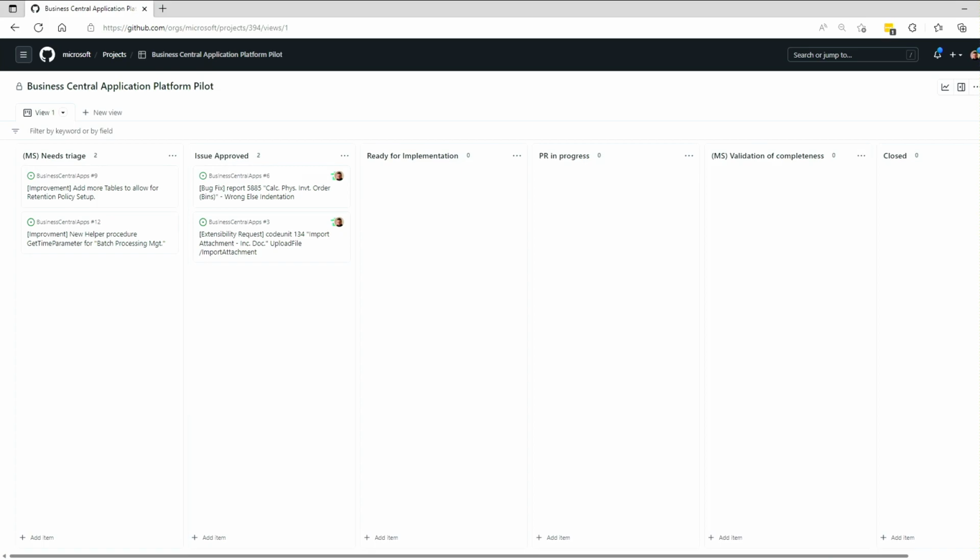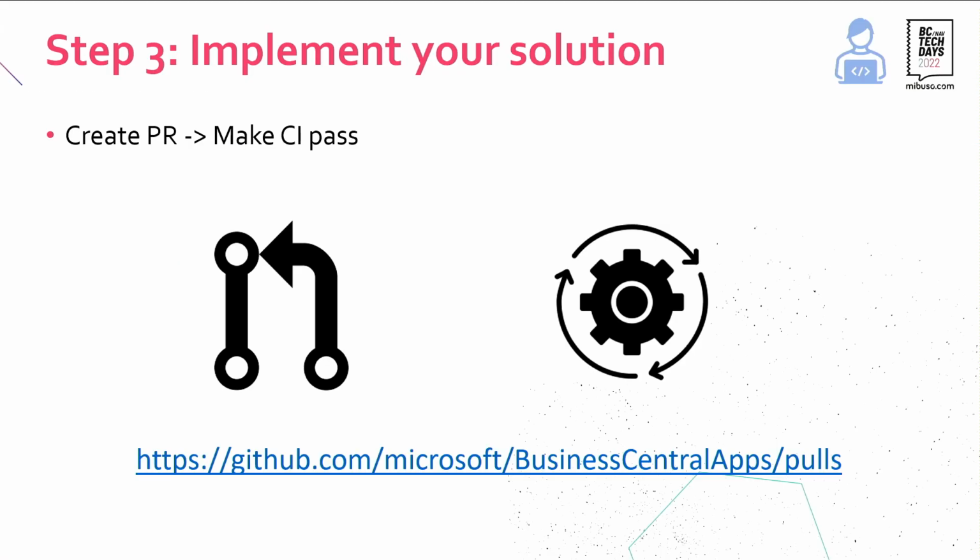So in the beginning, it starts in needs triage. If we then say, well, this issue makes sense, then it gets into issue approved. Then we discuss design. Then we put it in ready for implementation. And now you can create a pull request linked to that issue. So yeah, then comes the implementation phase. So when it's deemed ready, you can actually start to code.